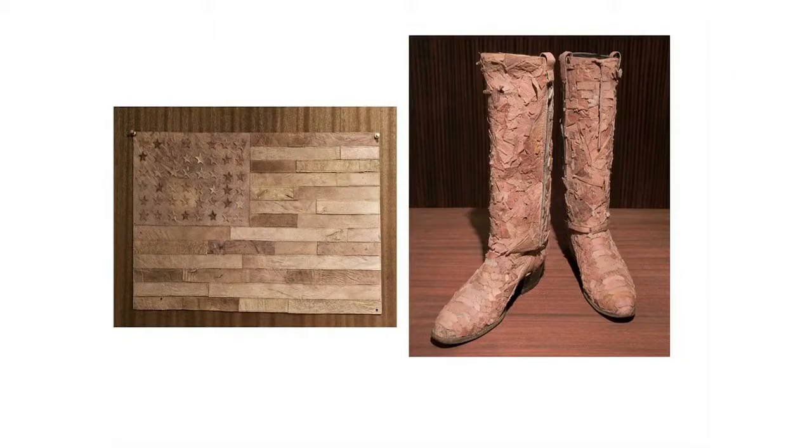So I'm going to start with this picture. Now, it might look like just tatty old leather boots and a flag, but these are actually both made from human skin. This isn't the kind of creepy trophies of a serial killer. This is actually a piece of bioart by an artist called Andrew Krasnow. Bioart is when artists use biological materials, including human and animal tissues.